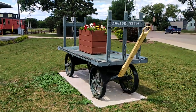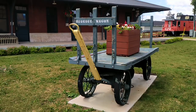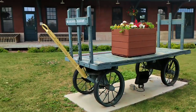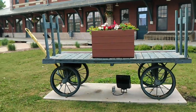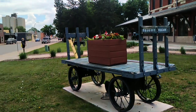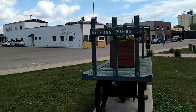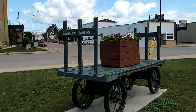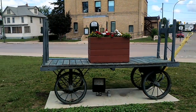The baggage wagons you find on display are very typical of what you would have seen here when freight trains were stopping. These would be loaded on the train and then brought to the station. Now it serves double purpose of shielding the light a little bit. At night, this station is lit bright as can be. It looks amazing. And if you want to see that, if you search for our Dauphin Christmas light video, you'll find a picture of that station at Christmas with those lights on to show you just how bright it is.